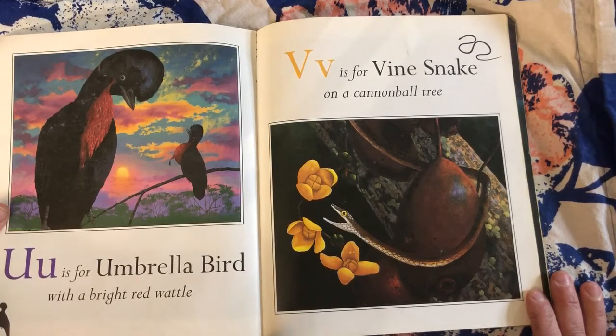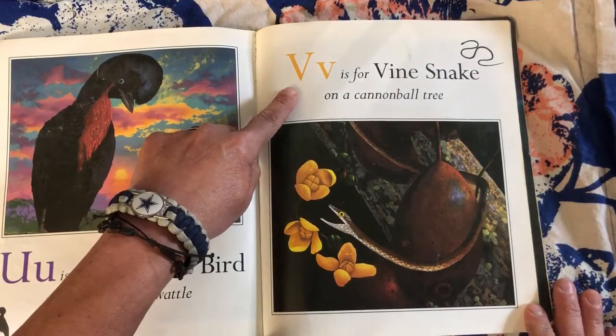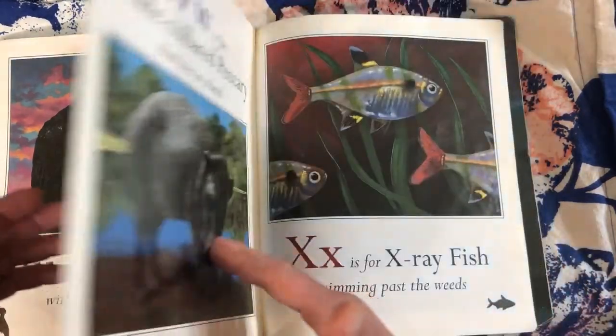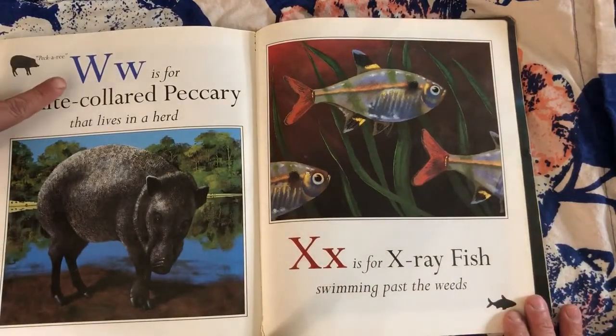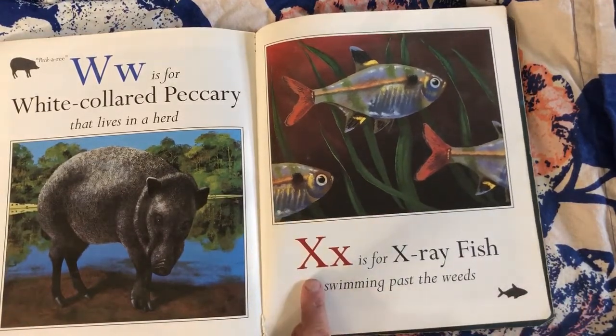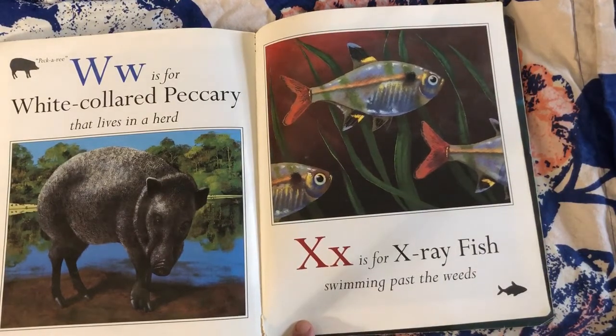U is for umbrella bird with a bright red waddle. V is for vine snake on a cannonball tree. W is for white-collared peccary that lives in a herd. X is for x-ray fish swimming past the weeds.